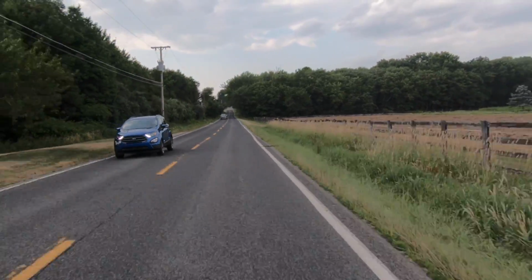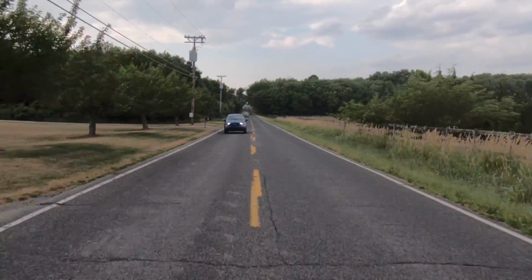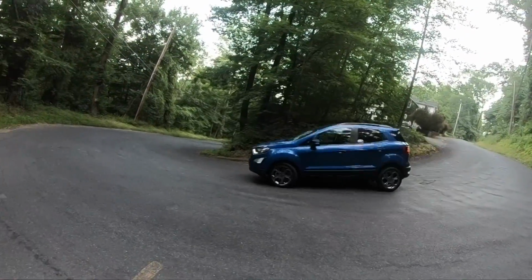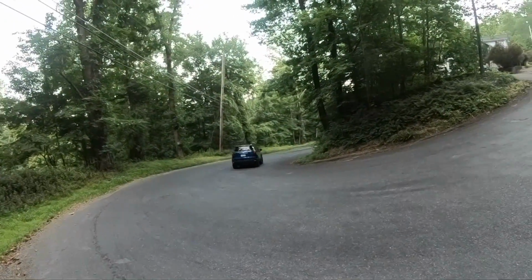So it is at this point you might be asking yourself, why is the EcoSport, why is the driving experience a good thing about it? Well, believe it or not, it's actually a pretty fun car. It's got MacPherson struts up front. It's got a multi-link strut system in the back.